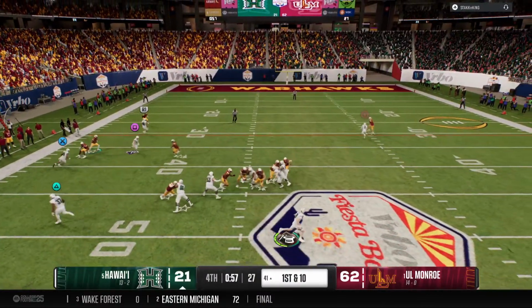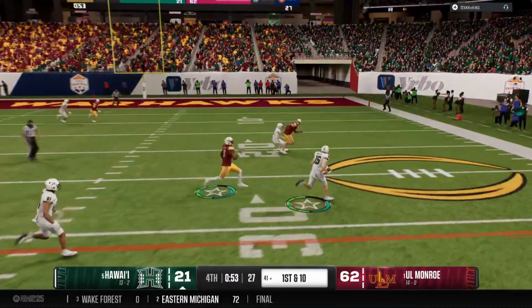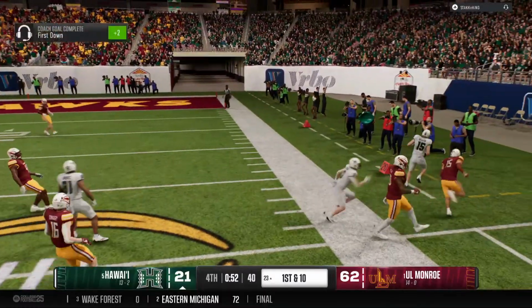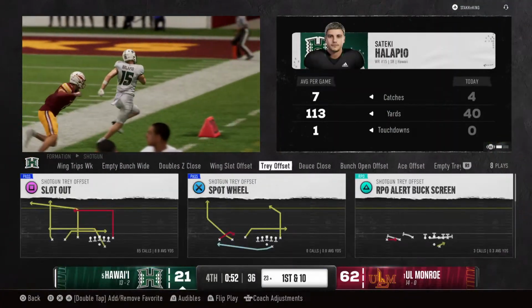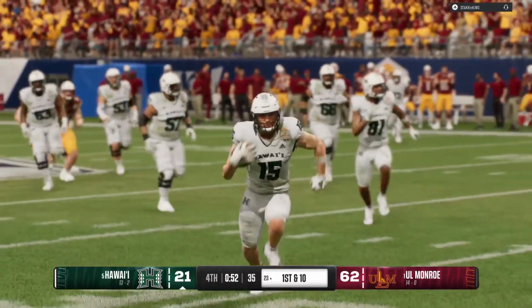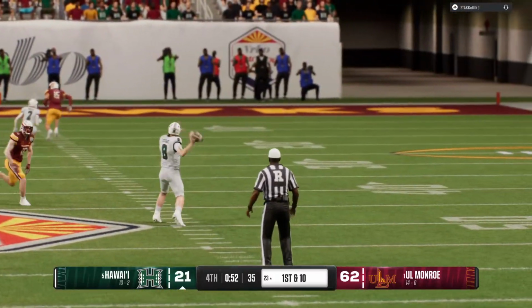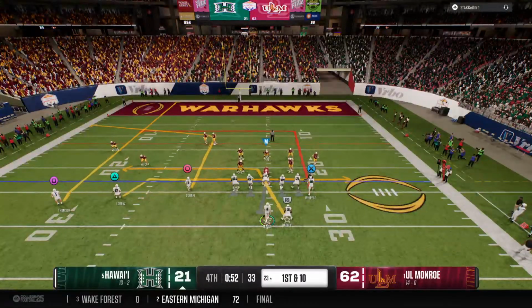On 1st and 10 here, looking to throw the ball. Receiver makes the catch. Heads out of bounds after a solid gain, more than enough to pick up a first down. There's a great ability by this quarterback to get outside the pocket and place the football right where it needs to be for the first down. First down and 10.